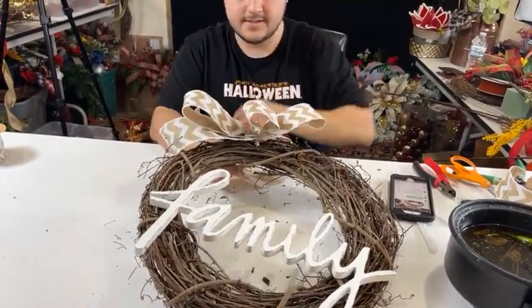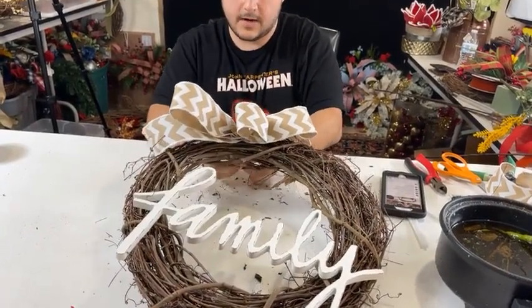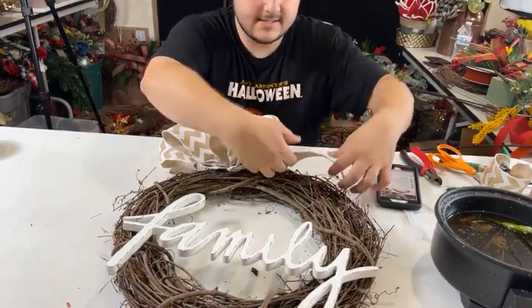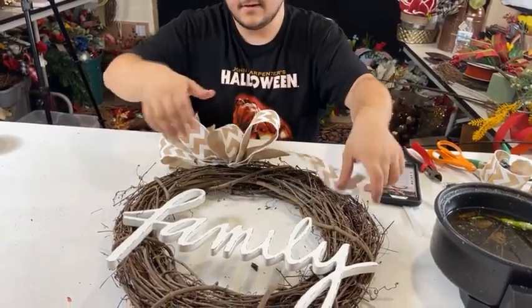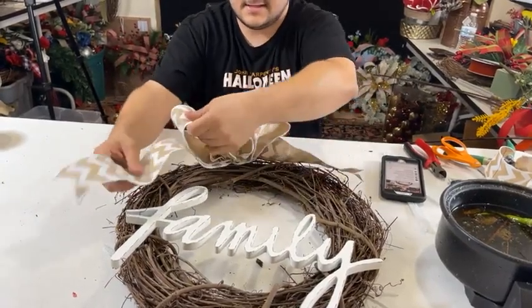So take our bow, place it up here. See if that's exactly where I want it. We might have to bring it up a little bit. Then we can take this tail, do that to that side, do that to that side.